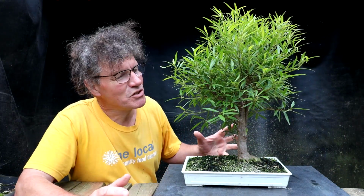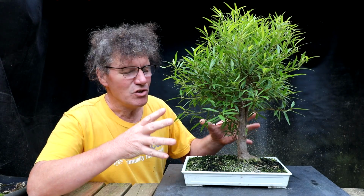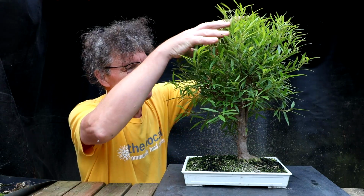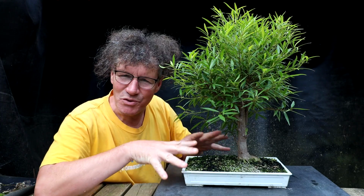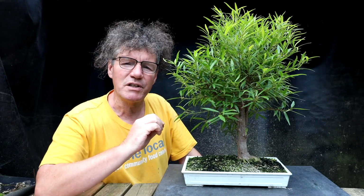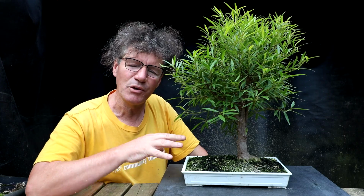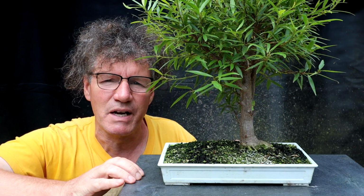My biggest question today is, do I root prune it once again? Usually the root growth reflects the top growth on the tree, and you can see it's really vigorous up here and it's grown a lot. So generally that means the roots have grown equally as well. So not only am I going to be top pruning this tree today, but I'll also be root pruning it and repotting it. A nice root system on a ficus doesn't just grow by itself.